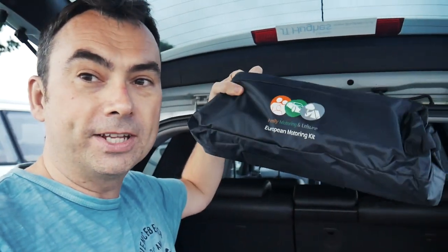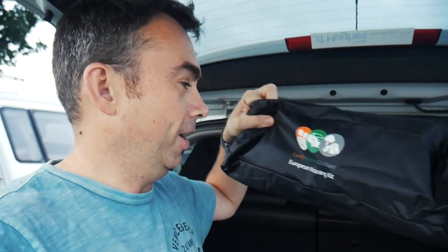Of course, there's a whole heap of regulations for driving in Europe. So one of the things I got from Amazon was this little item, the Family Motoring and Leisure Kit, it's called. In there, it's got things like breathalyzers that you need for France, the warning triangle, first aid kits. It's got all the bits and pieces that you need for being safe and legal, travelling through the motorways and roads of Europe.